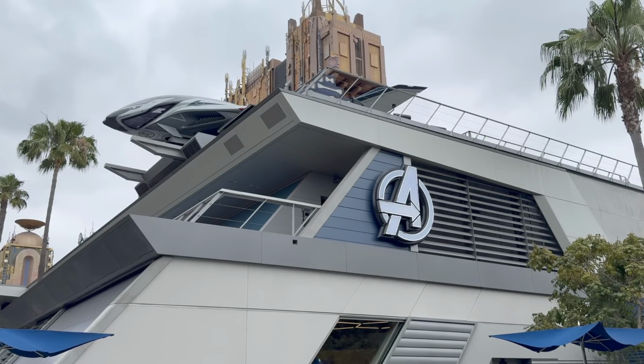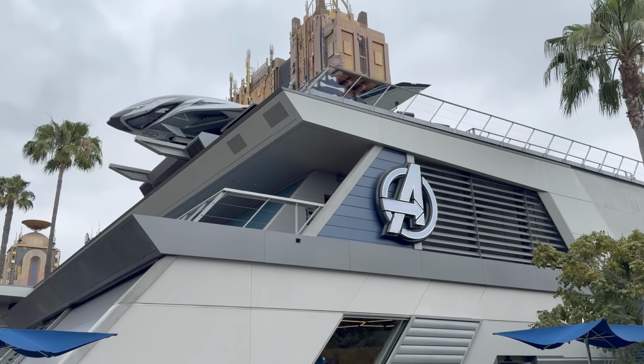Now, we were just walking through Avengers Campus to make our way into Cars Land, and we noticed that it's just a little quiet there. So we did ask one of the cast members in regards to the Black Widow show that you usually see on top of the building, and it has come to an end. Currently still going on is the Warriors of Wakanda and the Spider-Man show. So if you're in the Avengers Campus area, make sure you check out one of the 2 shows, but sadly, Black Widow is gone, and I am a little bit sad about that one.